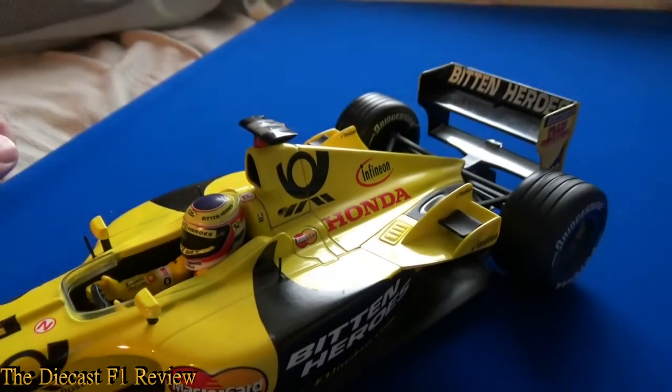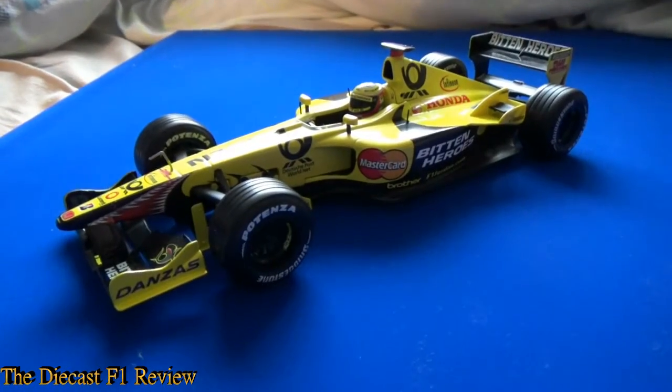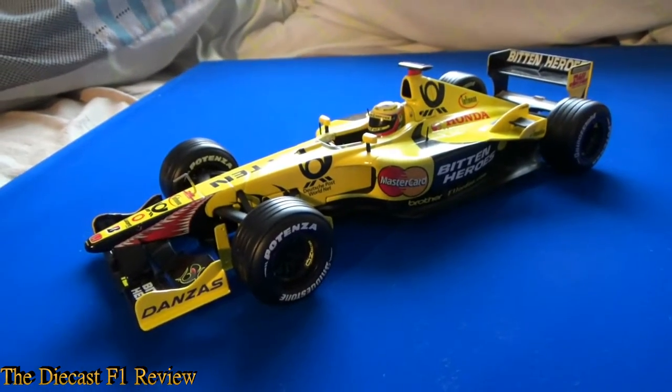And also the T-cam on the top, another solid piece. This is a pretty rock solid car, and you can't really go wrong for the price as well. The price of this car varies, but you can usually pick it up pretty cheap. But you do have to be careful, because sometimes they do issue the show car.